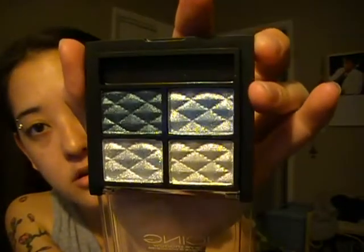Some of the other stuff I got at the icing was this little palette here. They don't have color names or anything like that, so I'm not really sure, but this one is a bunch of blues and a white and a silver. And then I got another quad, but this one has pinks and purples.